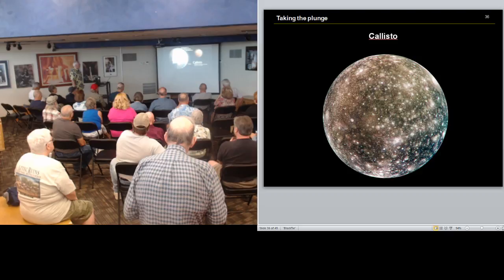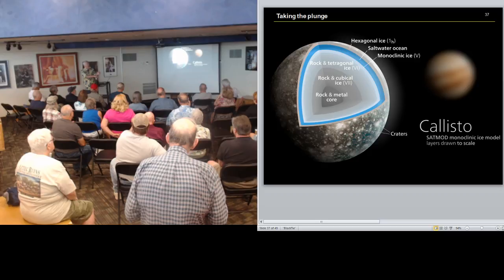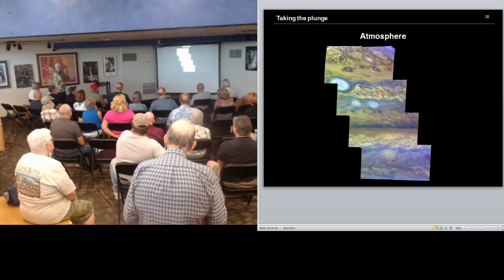And one of the things that the Galileo spacecraft found is that these four moons have what are known as exospheres, very, very thin, tenuous atmospheres hugging very close to the surface. Then, of course, lots of photography, lots of neat images of the surface, the atmosphere.